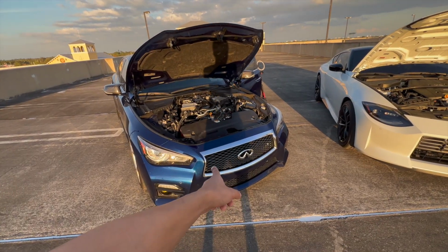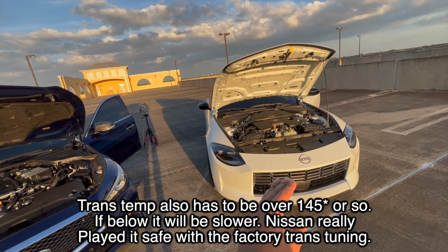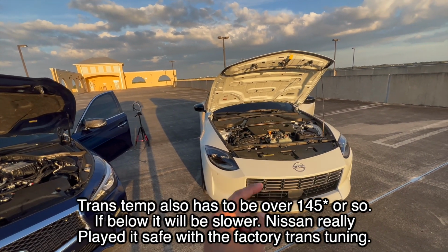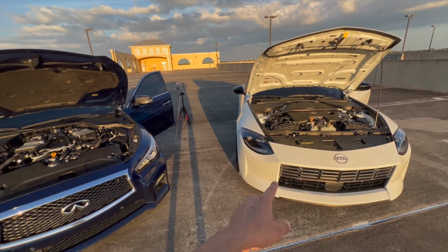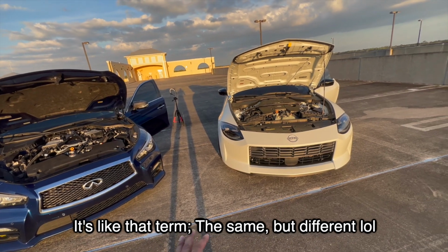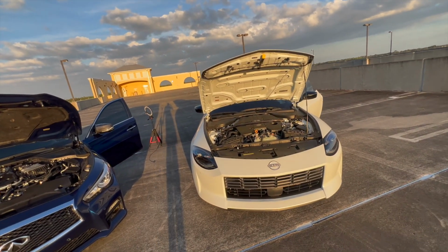So how is the 7-speed different to the 9-speed? I can in fact tell you that when you put the 9-speed in sport mode, it does shift faster. In standard mode, it kind of feels the same as this 7-speed. So if you want to appreciate a much faster transmission, you would have to put this in sport mode.